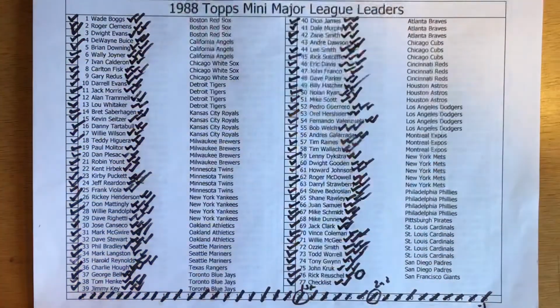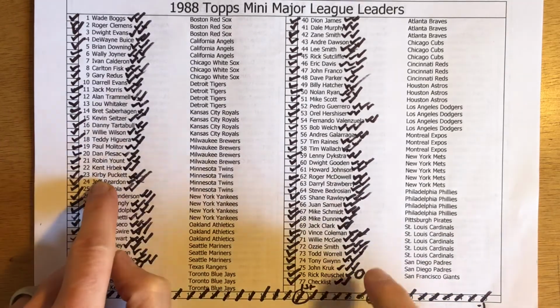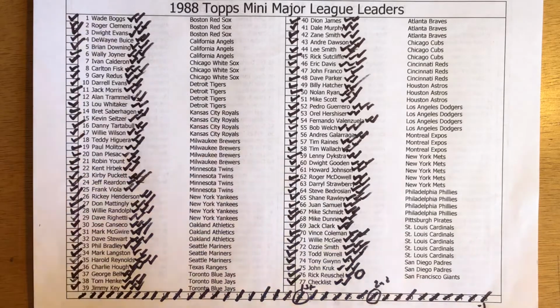Well, that third set, it came down to the crunch. I only had 2 more cards to get my third set. And the last 2 cards, if I remember correctly, were Jeff Reardon and Rick Reuschel. So if you watch video number 36, I can tell right off the bat that I've got Jeff Reardon, and so I'm pretty excited about it.